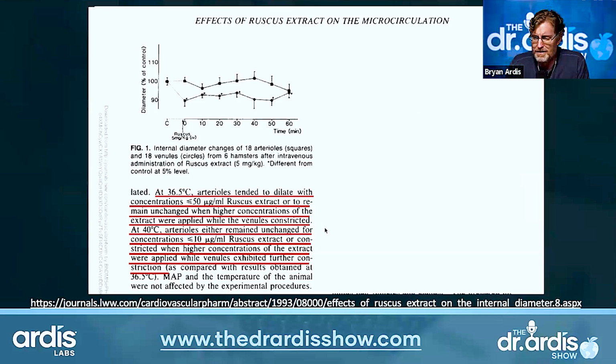At 36.5 degrees Celsius, arteries tended to dilate. They opened up, just like we saw with the other studies with butcher's broom extract, or remained unchanged when higher amounts of butcher's broom were given, while the veins were constricting. Let me read that again because that sounded kind of confusing. At 36.5 degrees Celsius, arteries tended to dilate with concentrations of butcher's broom at less than 50 micrograms, or to remain unchanged when higher concentrations of butcher's broom were applied, while the veins constricted, just like we confirmed before. Sorry, I read that a little bit odd.